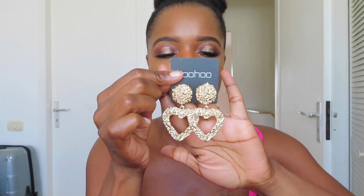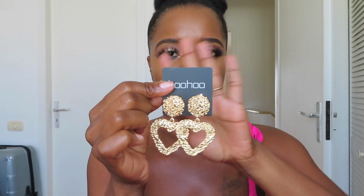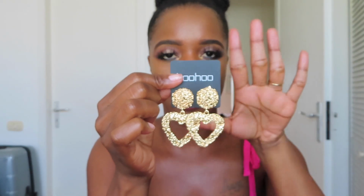Then we have these heart-shaped ones. This kind of style has been trendy for quite a while. Because I've got the rectangular shaped ones, I decided to get the heart-shaped ones. And they look like this on, again, gold. As you can tell, I love gold earrings, actually. So I've got quite a few of them. So this is what they look like.